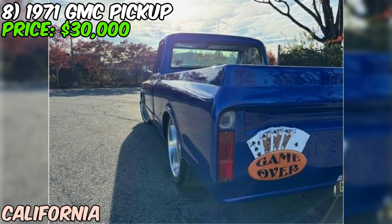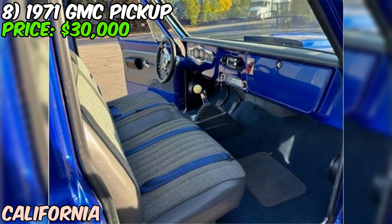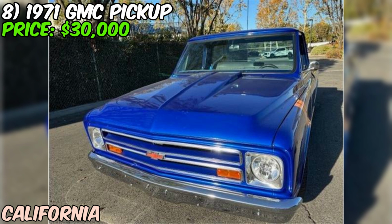8. Let me be completely upfront. I'm looking at a listing for a 1971 GMC pickup priced at $29,995. But the description is unusually bare bones, which raises some eyebrows. While the price point suggests this might be a high-end restoration, we're not getting much information to justify that assumption.